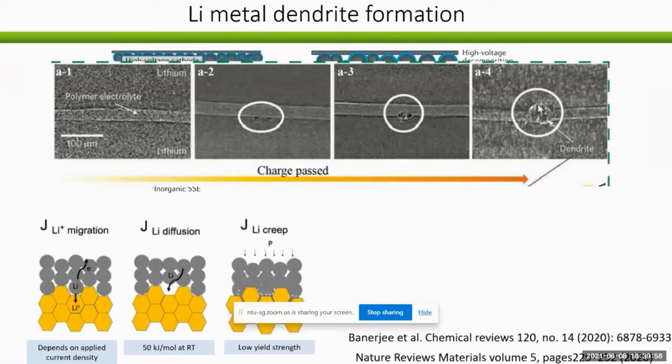Okay, now there are usually three mechanisms in this kind of dendritic growth. I won't say three, there are a lot of different mechanisms, but let me explain the three important parameters. First is lithium migration. When you apply some current, how does the lithium ion dissolve into your electrolyte from the lithium metal? That depends on the applied current density. If you apply high current density, this rate will be higher, the flux will be higher. If you apply low current density, the dissolution will be lower.